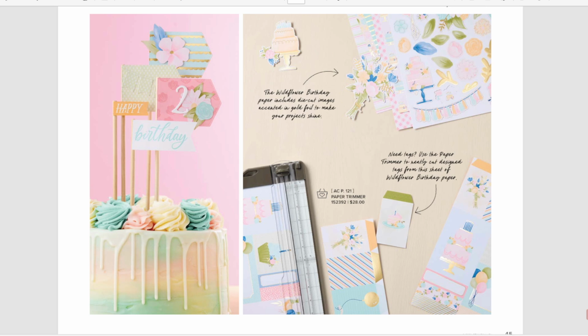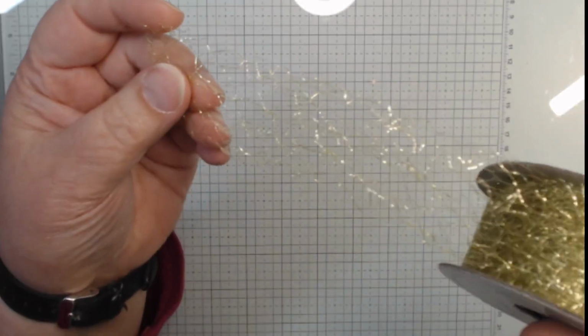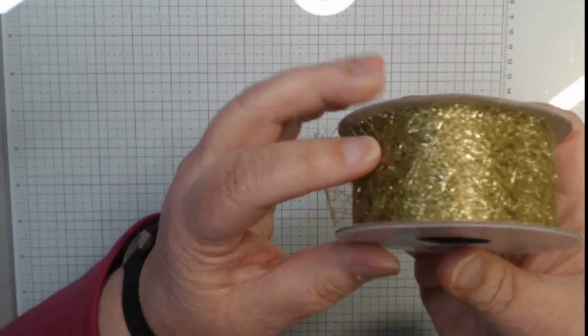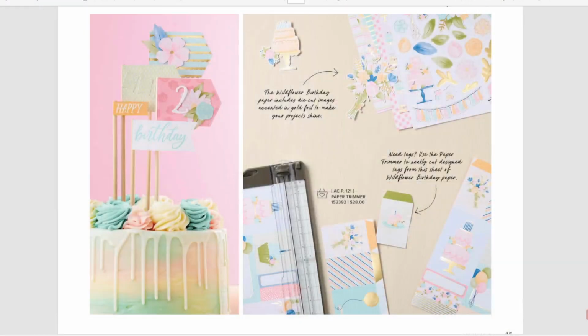Oh, I forgot to show you the ribbon. This, isn't it pretty? Mesh. We saw it in silver last fall. All right, now back to the catalog.